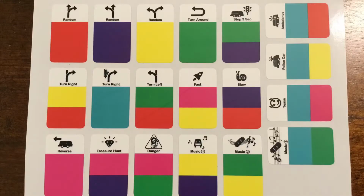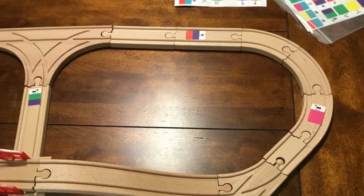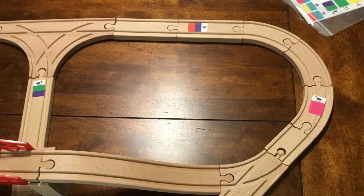So included in the box are these stickers, and each of the stickers has a certain color combination that will tell the train to do different actions or play different sounds, or it might tell it to stop. So those stickers are placed onto the track according to the way you plan for the train to move around that track.